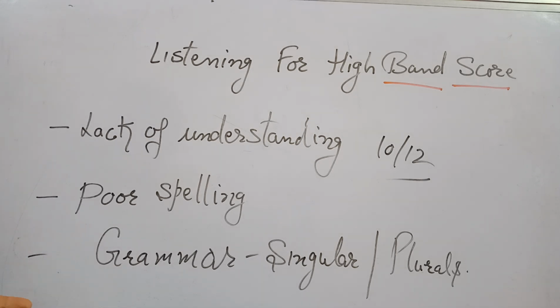If you have heard the answer, it's a good thing, but if the spelling is wrong, then again you are not getting any advantage. For example, words like schedule, restaurant, February, chocolate, accommodations have some hard spellings, and it requires a lot of practice to work on such spellings. And the next is grammar.